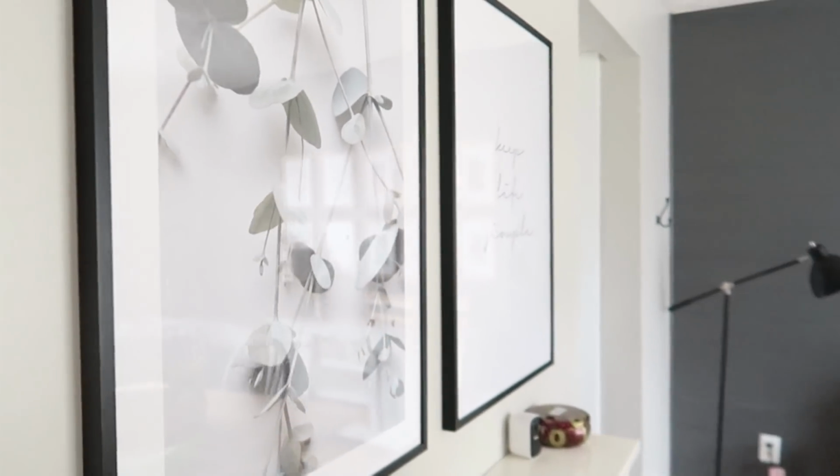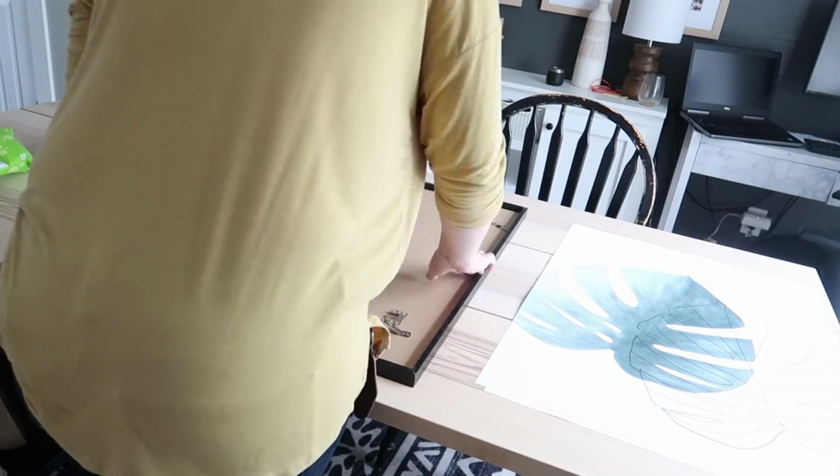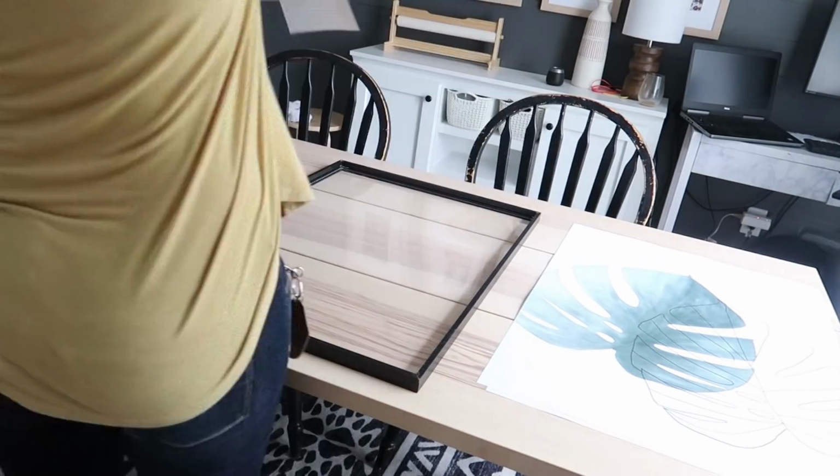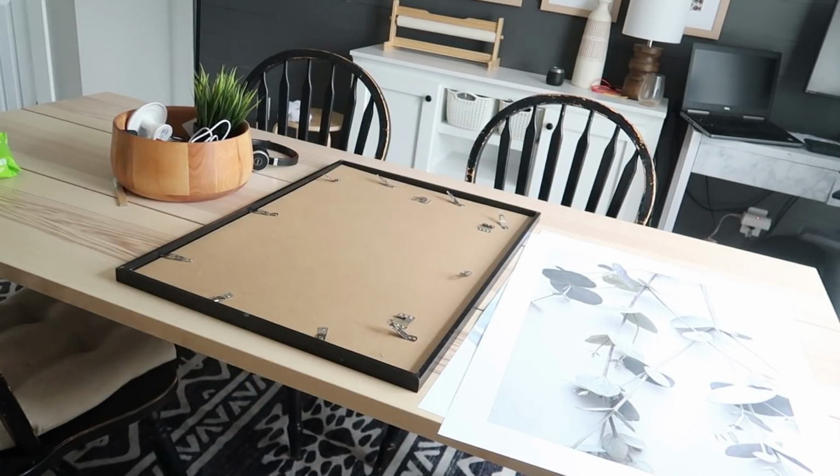I ended up using one of the old prints in the bedroom makeover that I just posted. I'll link that below if you missed that. I did an extreme bedroom makeover of my parents' guest room over in their house. Thank you for all the love that you showed me on that video, and welcome if you're coming over from that video.